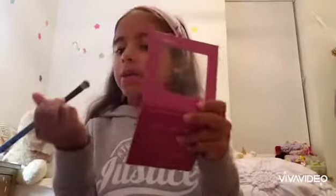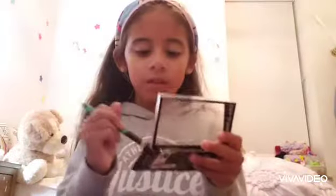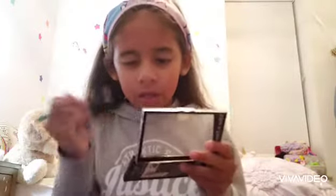I'm using this blue one. Okay. Which one, this light pink one. I can't get this open, guys. Okay, that was actually fake. Okay, I got it open. Okay, so which one? I choose this one.